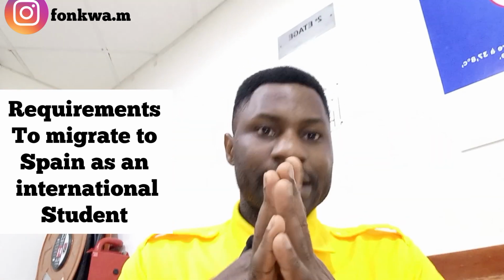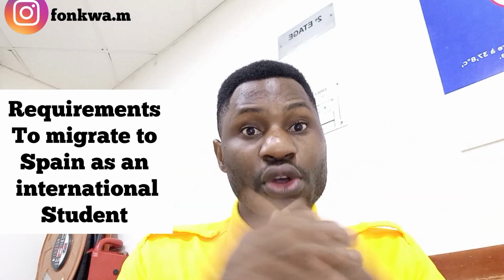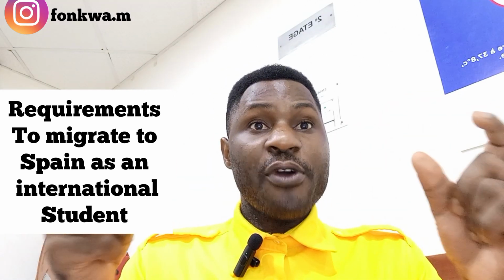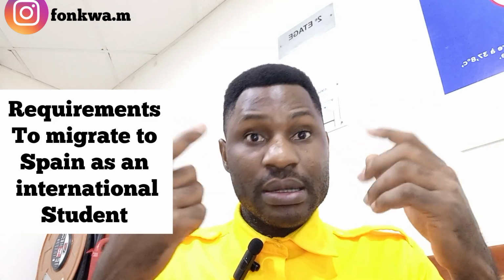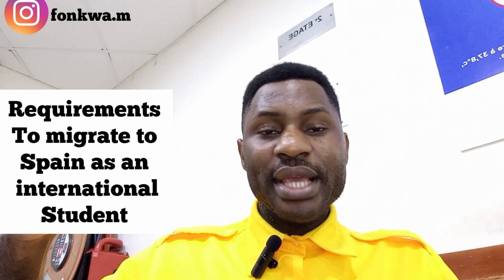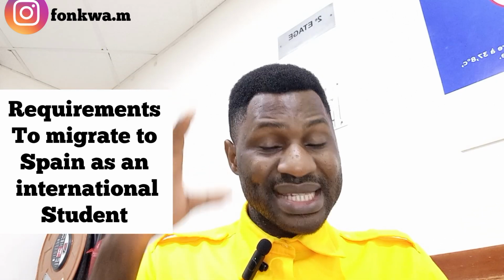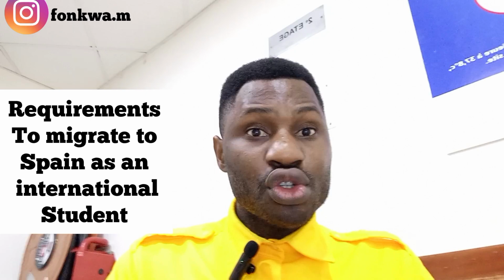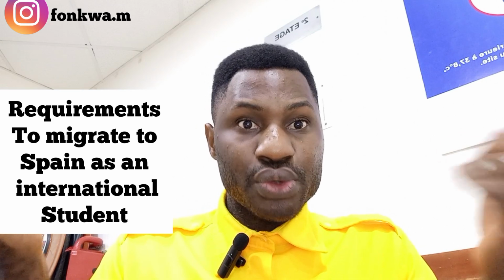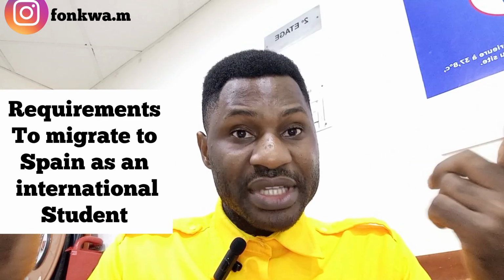Now let's take a look at the documents. The very first document you are going to provide to the Spanish authorities or the Spanish embassy is the national visa application form. This is a form you are going to fill, and each applicant has to complete and sign this form. Remember, a minor is someone who is below 18. Your parents have to be the ones to sign this document, or they have to show proof that you are actually going to study in Spain. Of course, they have to supply the documents to you. Then when you sign, you also take a document from them to the embassy before you submit your visa application form.